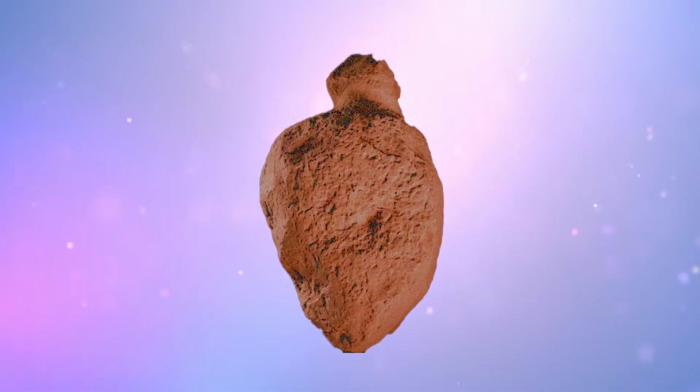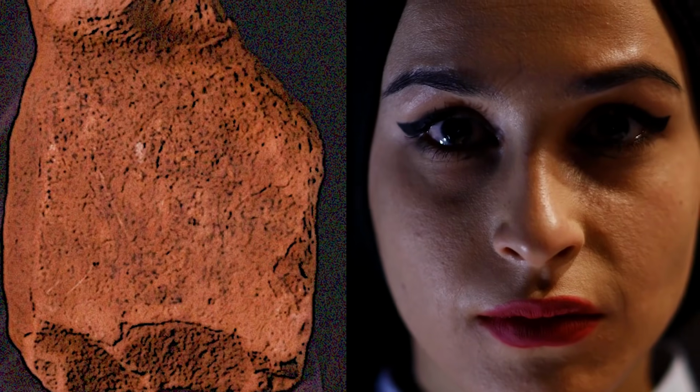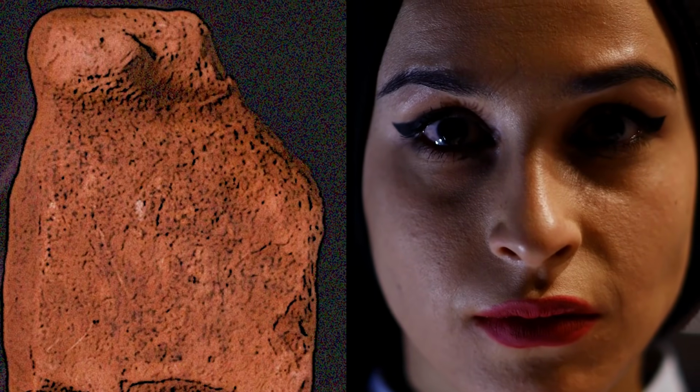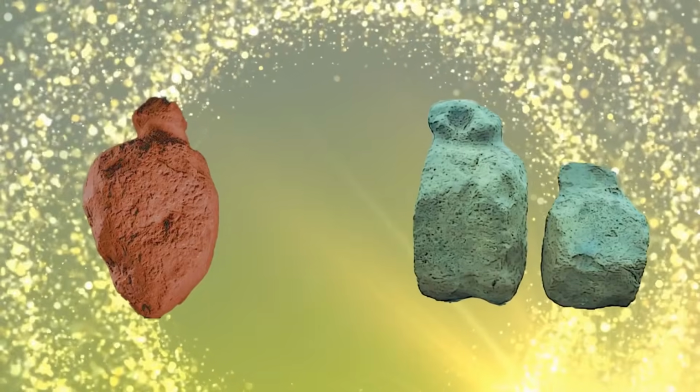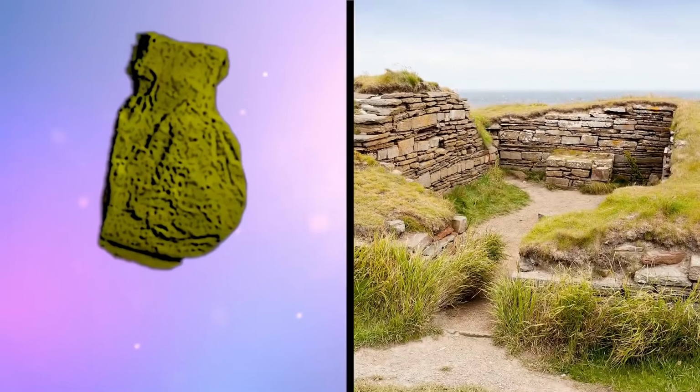They figure that the stones date back to at least 4,000 years ago, but what makes them so enigmatic is that they resemble human figures. The carved stones have large bodies, very distinct necks, and they even have heads. Each one stands about 1.6 feet tall, and they were discovered near a sort of ancient burial structure.